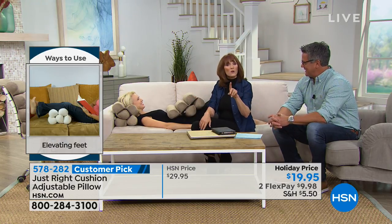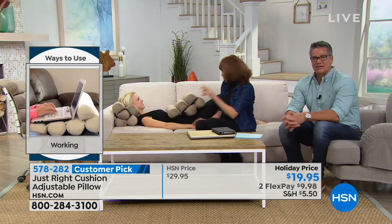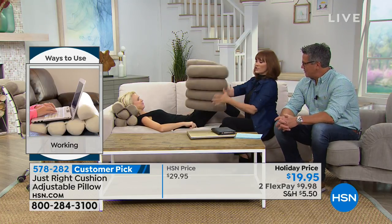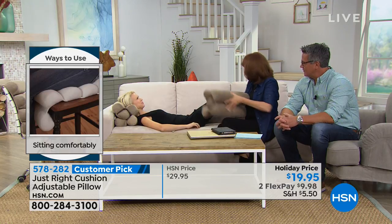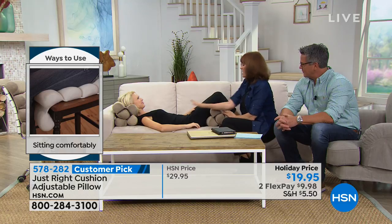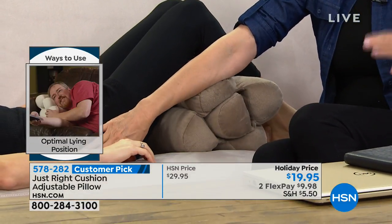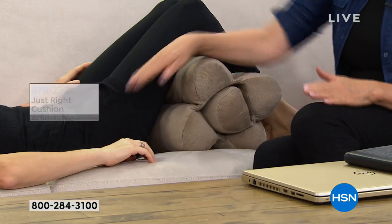Huge. I want to show you how you can get the same benefit just by having two Just Right cushions. So if I take our cushion and roll this up again, and I put it under Robin's knees, now her body is elevated. There's no pressure on her lumbar. And that's so important if you're having back problems, to not have that pressure on the lumbar.